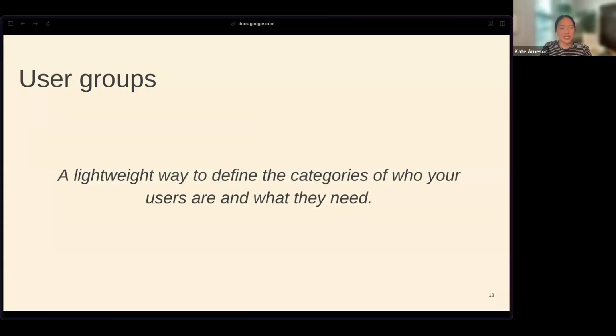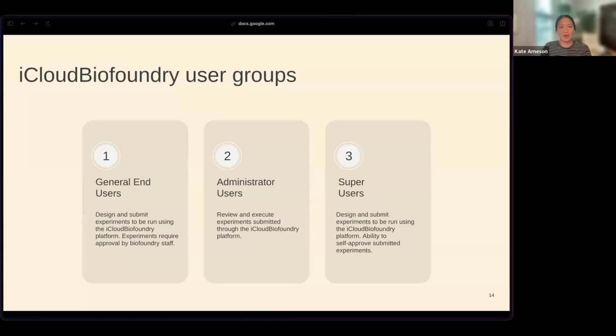After gathering basic project information from these interviews, a helpful next step can be defining user groups. So at its core, this is just a lightweight way to define user categories and who they are and what they need to accomplish. To give an example, for the iCloud BioFoundry project, we had 3 user groups. One were general end users. So these are people who are designing experiments in the platform and submitting them to be run in the BioFoundry. But they do need approval by BioFoundry staff before they're run.